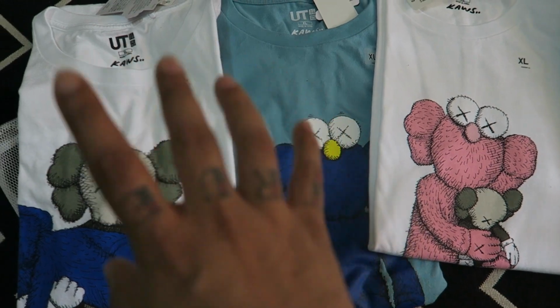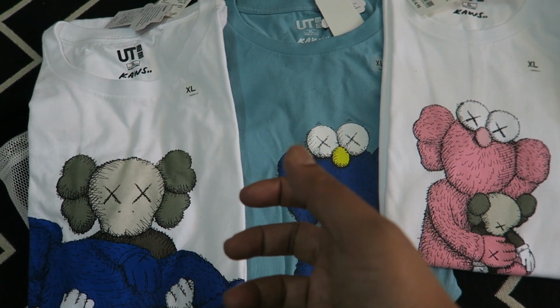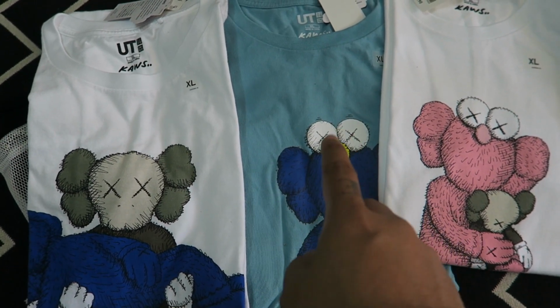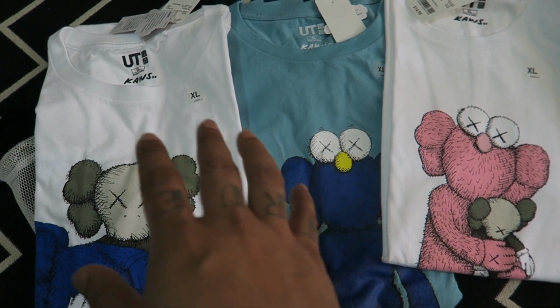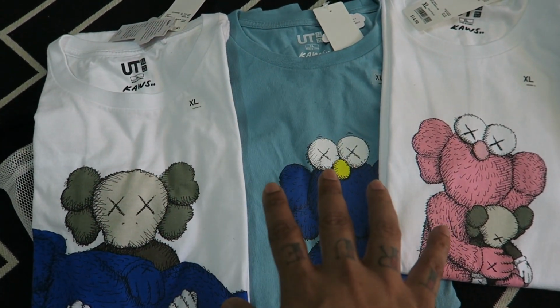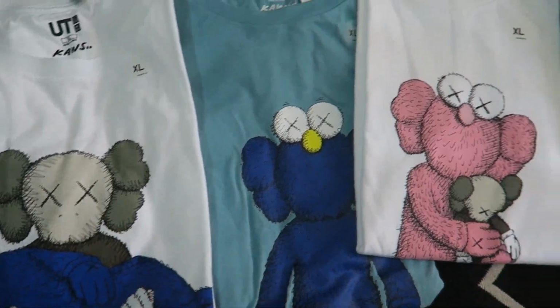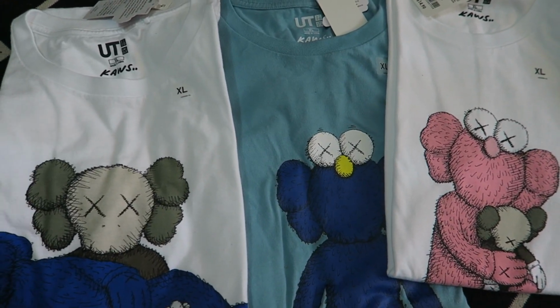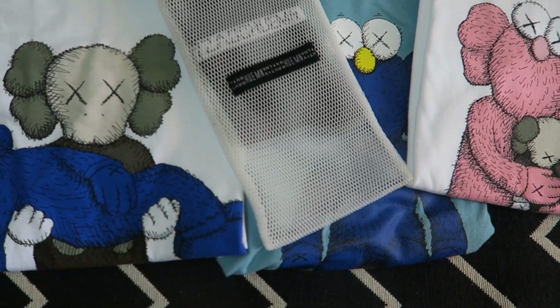So I got an XL back then because the XL itself ran a little snug, but these XLs are quite huge, so I don't know if it's geography specific fit or if it's this entire collection itself that's oversized. So if you got any of these Kaws Uniqlo t-shirts, let me know in the comment if you compared it with your earlier collection. Another surprise package from the guys at Huemn.